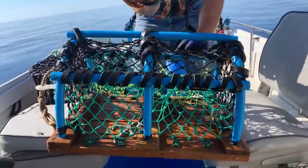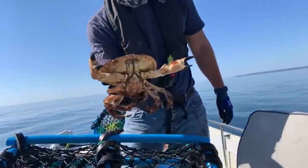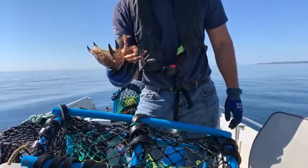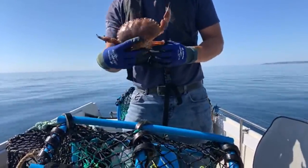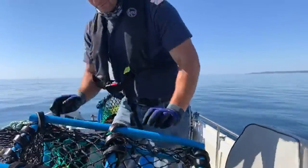Someone said the shape of the pot looks like the Krusty Krab. Is this Mr. Krabs? Well, Mr. Krabs' wife. No, I think she'll be minimum size. I'll stick her in a bucket just in case. We'll measure at the end.